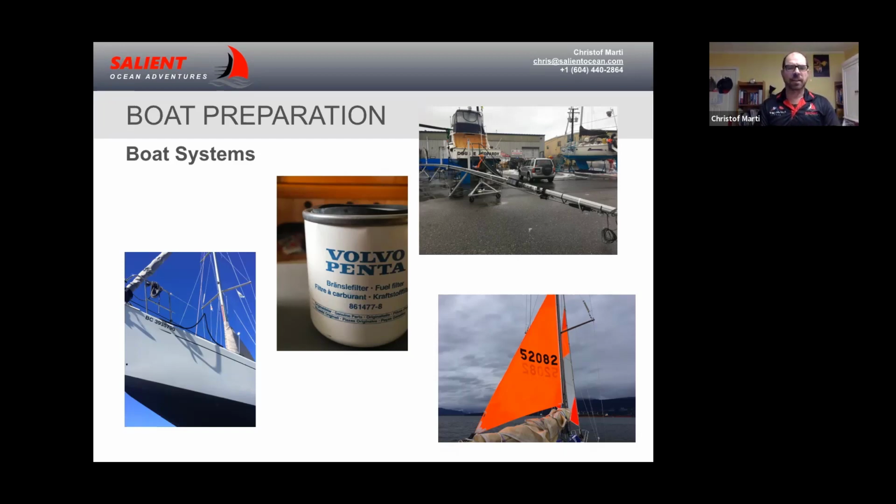We need to generate electricity. We have a rig, we have sails. But then we also got a whole bunch of other systems: communications, navigation, domestic systems, plumbing systems. So thinking in these systems will help you to focus on certain tasks and certain preparations. And this is a recurring theme. We'll hear that again throughout the presentation.